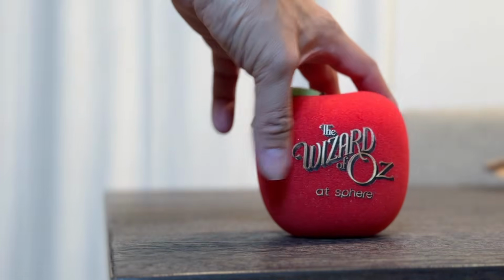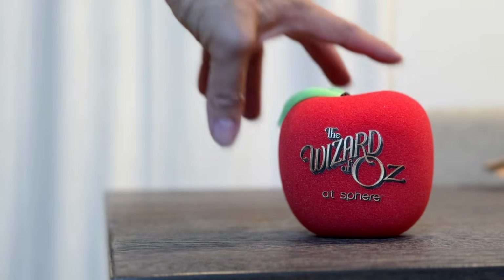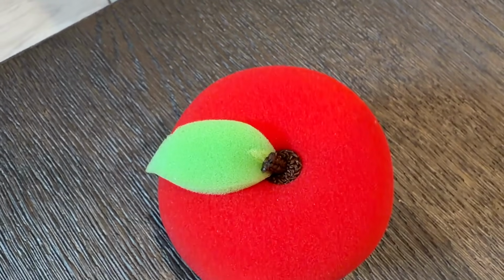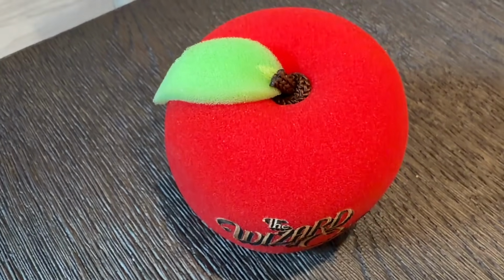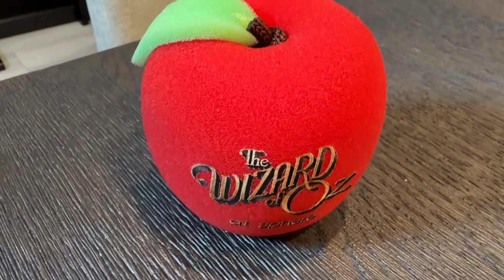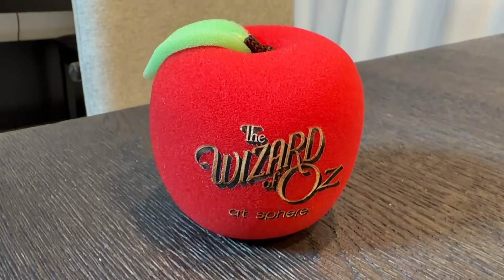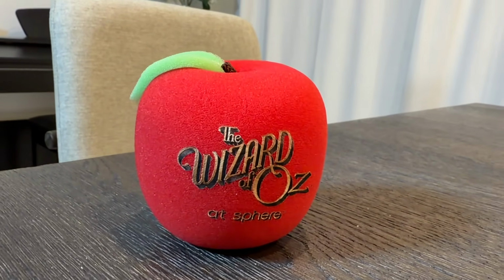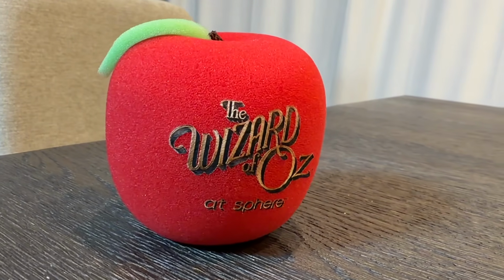Let's talk about the apples for a second. They're made of red foam, lightweight but firm, about the size of a softball. There's a small brown rope stem and a foam leaf. Stamped across the front in full-color ink, The Wizard of Oz at Sphere. That's it. No elaborate packaging, no built-in chip, no sound effect, just a branded foam apple designed to mimic the ones the trees hurl at Dorothy and the Scarecrow in the film.